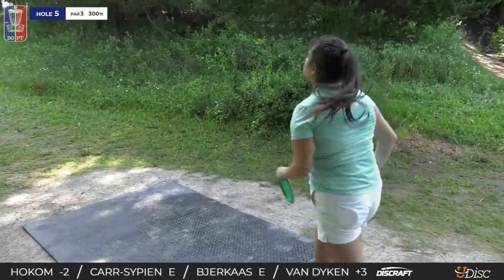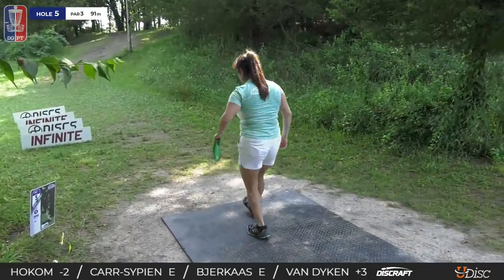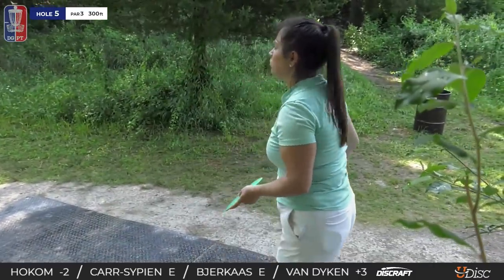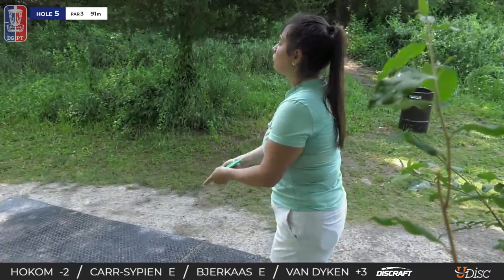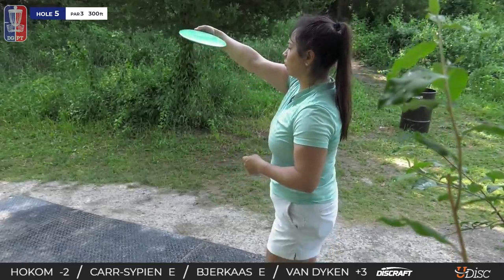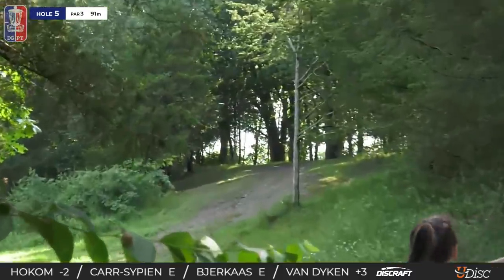I mean, I didn't even think about that tree on the right. I didn't see that in the flyby. But that's definitely the one you want to beat, is that white tree on the right. If you can get around that, that's really the only trouble right off the bat.